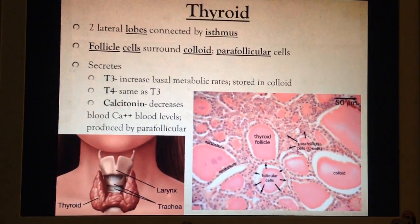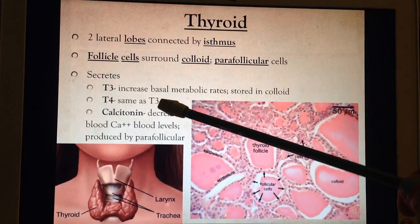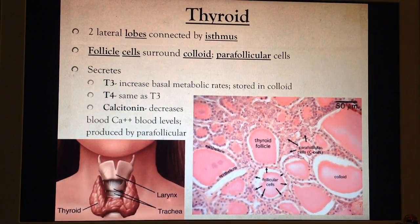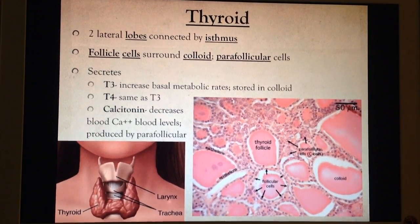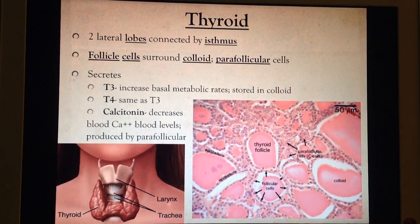So what does your thyroid do for you? Well, it secretes some very important hormones. For our purposes, we're going to consider that T3 and T4 do the same thing, and they play a very important role in increasing metabolism. So you'll see people that have thyroid disorders. Either you can have a hypothyroid where you don't have enough thyroid hormone, or hyperthyroid where you have too much.